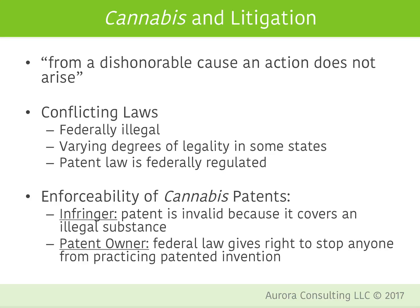So what about, if you do get a patent, what does this mean? Many of you may be familiar with this from the doctrine of unclean hands, or ex turpi causa non oritur actio, a cause of action does not arise. This basically means that a court will not hear a plaintiff's case if it arises in connection with an illegal act. And so if you are trying to enforce your cannabis patent, a court could argue that they don't want to hear your case because it is arising in connection with an illegal act, i.e. you selling cannabis species or something like that.